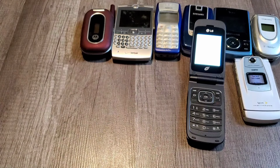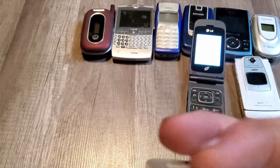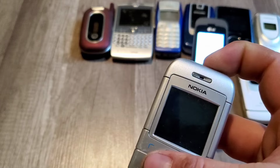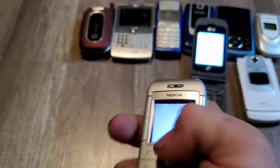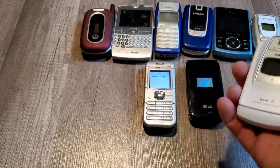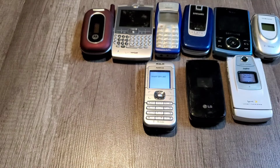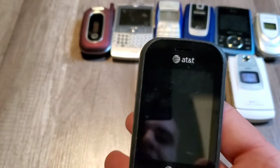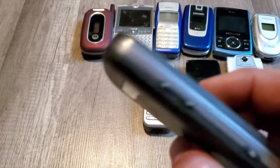The Nokia, I think it's the 6030. I think I have 2 of these. I didn't realize Cingular made one of these, so I'm trying to get a hold of a Cingular version. See, it may be dead too. There we go. LG Neon with AT&T. It seems to be dead. It's just a slidey QWERTY keyboard phone.